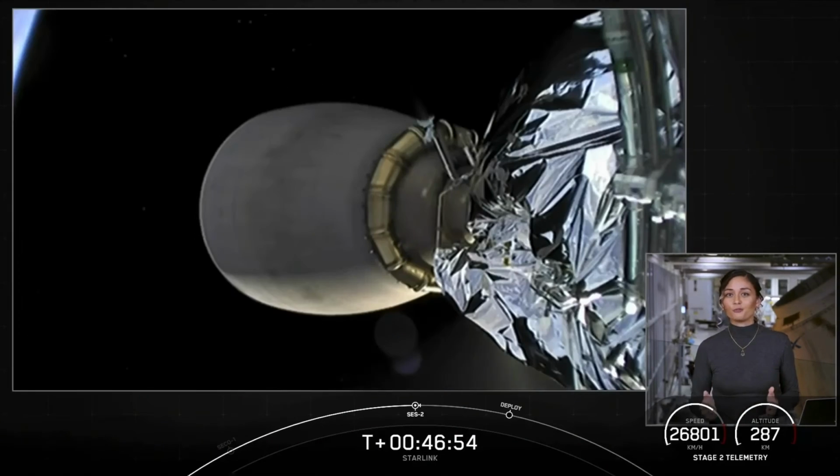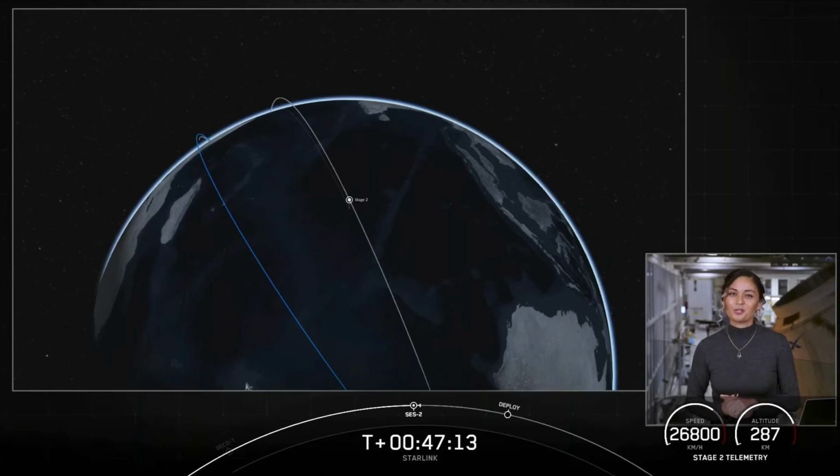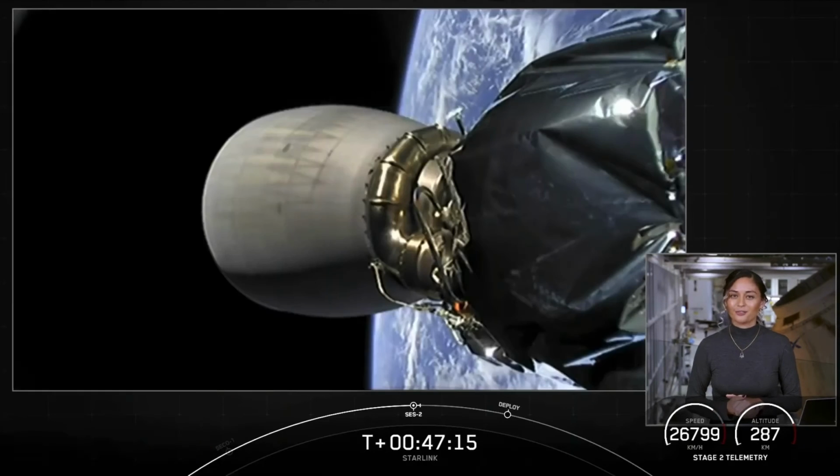Now we have another 15-minute coast phase before we deploy our next batch of Starlink satellites into orbit. During this time, the spacecraft will start to spin, giving the Starlink satellites the momentum that they need to space themselves out over time after they deploy. So while this happens, sit back and continue listening to those super awesome space jams. We'll see you back here at T+1 hour and 3 minutes.